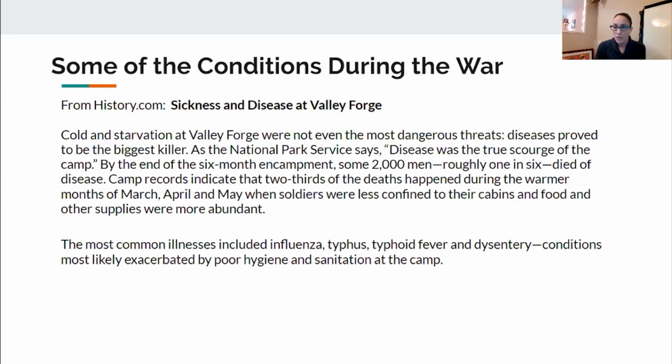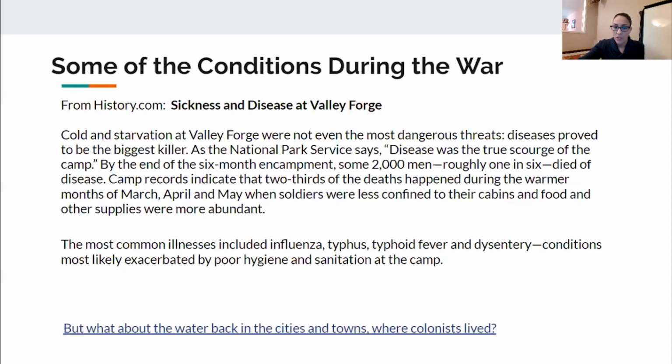So let's take a little closer look at the water issue. And that begs the question, so water at Valley Forge was a hot mess, but what about the other colonists, like in the places, Boston and the small towns where they lived? What was the water like for them?